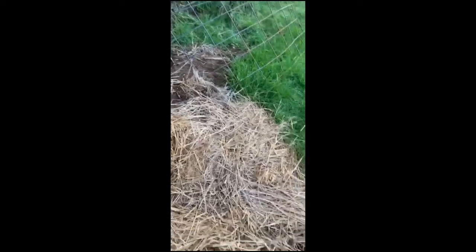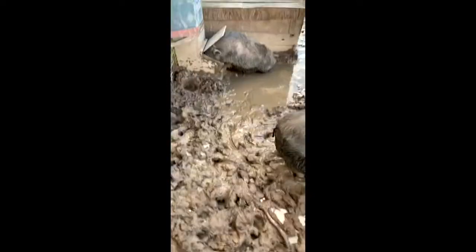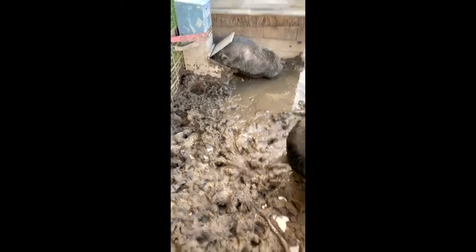One good thing about being in the country is you can have compost piles and stuff like that, but underneath here is some really rich compost. And my pigs are doing what pigs do best. Eat, eat, eat.